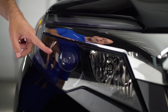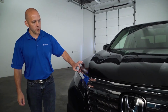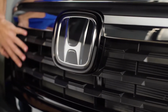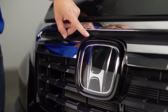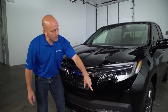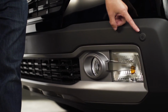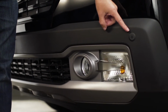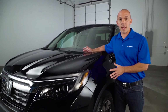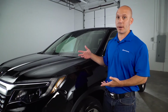Just check out these LED headlights, LED daytime running lights, a beautiful piece of chrome that goes all the way across the front of the car, a nice aggressive front grille, this huge Honda H in the front that houses most of the sensing technologies. This model has fog lights, and Honda has cleverly designed the front parking sensor to fit right here in the front bumper. The hood is aluminum, which makes it lighter for better fuel economy. It's also contoured for better aerodynamics and so you can see out the front windshield better.